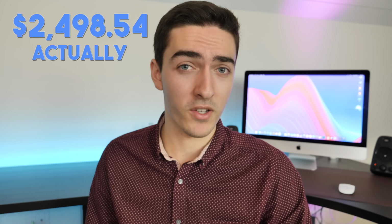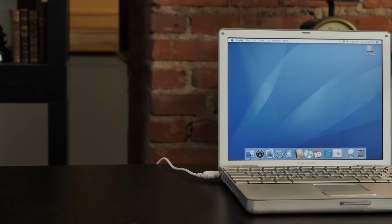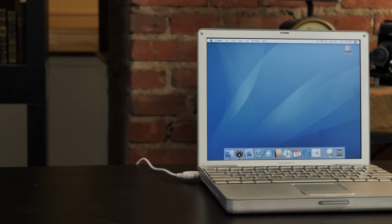The 12-inch PowerBook filled this space incredibly well, coming in at $1,799, or a little bit over $2,500 in today's money. Now, that's not cheap by any means in modern-day terms, but at the time, it was a pretty good middle ground between the consumer-grade iBook and the professional PowerBook. This made the 12-inch PowerBook an instant hit.